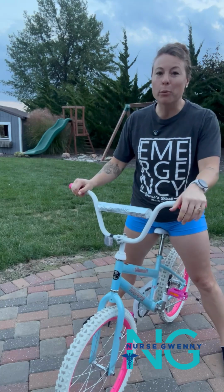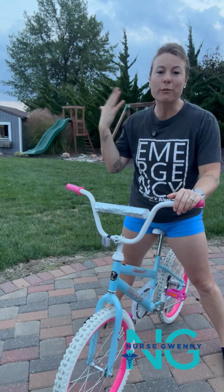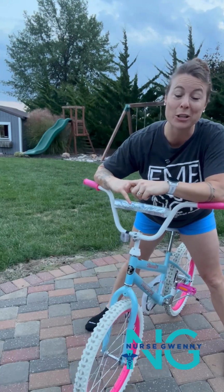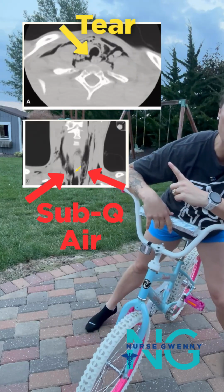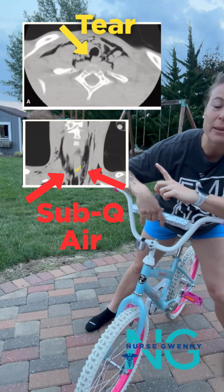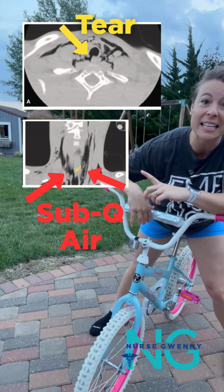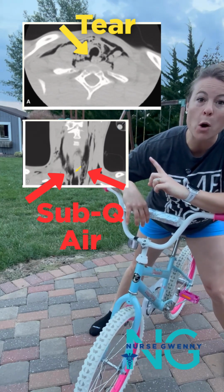The only thing they could appreciate on exam was a bruise across the front of his neck. He was hemodynamically stable, spontaneously breathing, vital signs looked great. But as ER doctors always do, they ordered a CT scan just to make sure. And check this out. They identified a 3-centimeter posterior right tracheal tear and tons of subcutaneous emphysema and a pneumomediastinum.